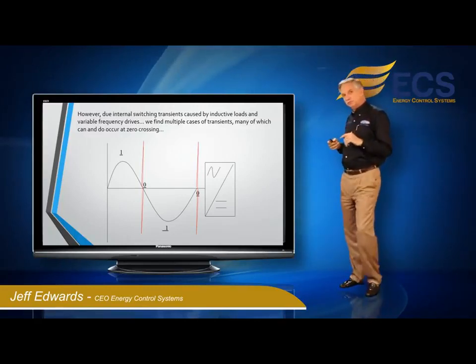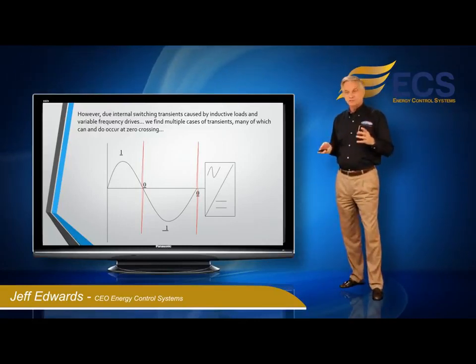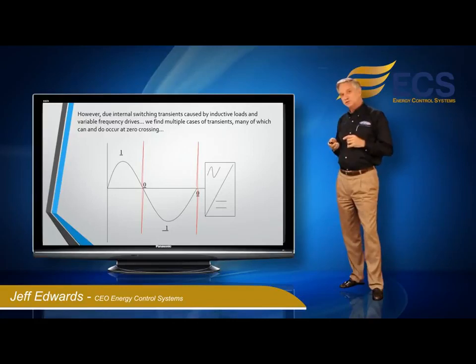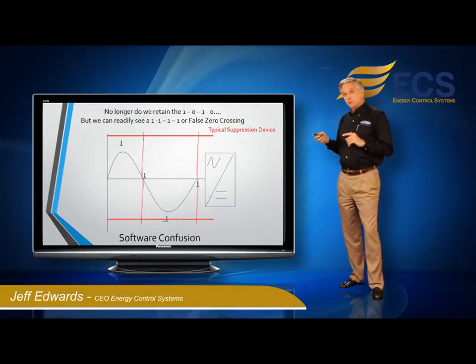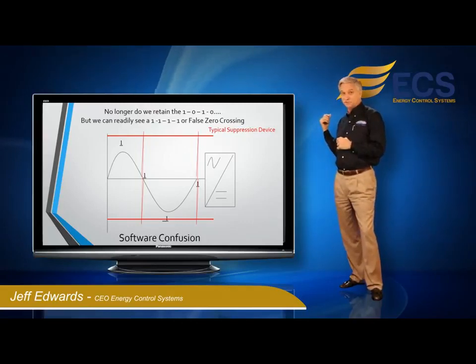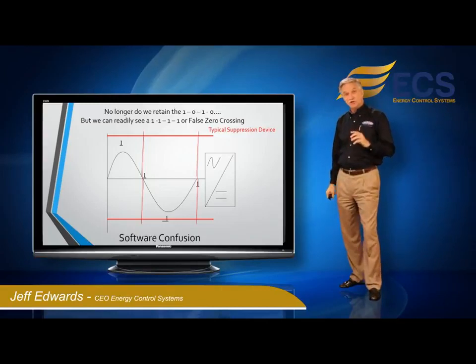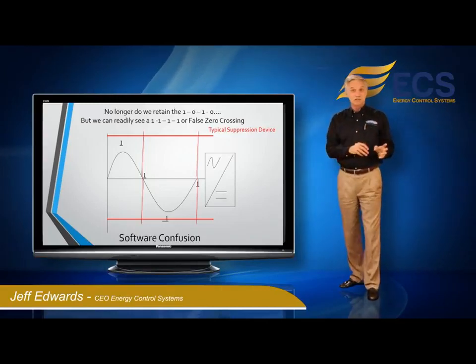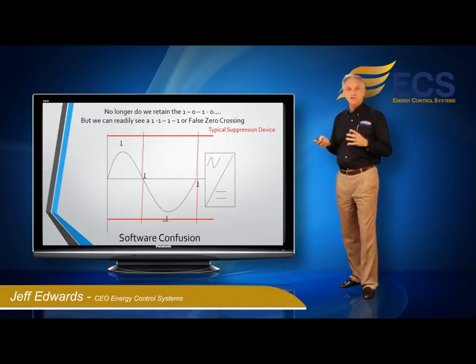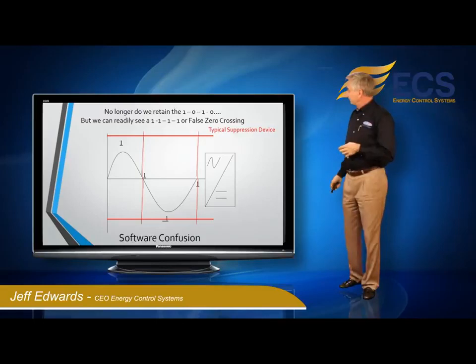However, what happens due to the implementation of variable frequency drives and other switching events is that now those ones and zeros can become corrupted. Once you get transients at that zero crossing, you no longer have the 1 0 1 0 that can be processed and translated to the DC circuit. Now you have 1 1 1 1, which as it continues can cause a disruption, can cause a lockup, can cause a ghost change in what's happening out on the processing or the assembly line.